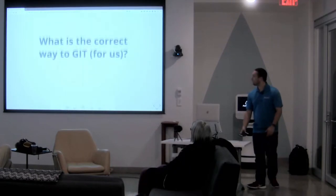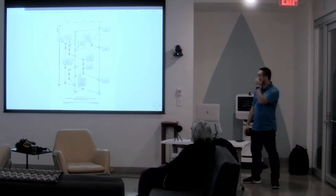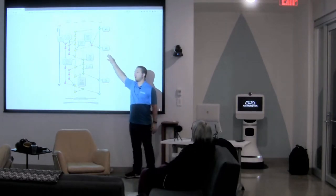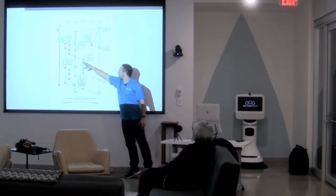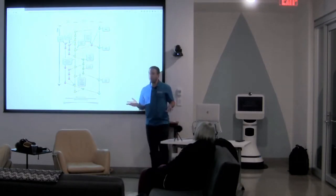Here it is. So what is the correct way to Git for us? We decided this is a more traditional Git flow. Master is always the production ready code. You have hotfixes, which go into master. Develop is where all ongoing work is. And there are features. And then releases get pulled into master. And it works really great.